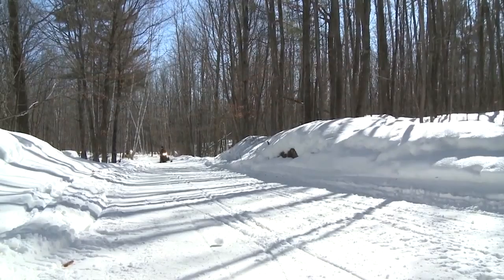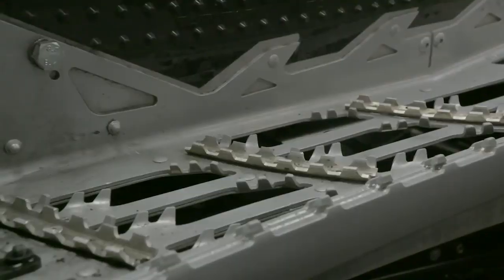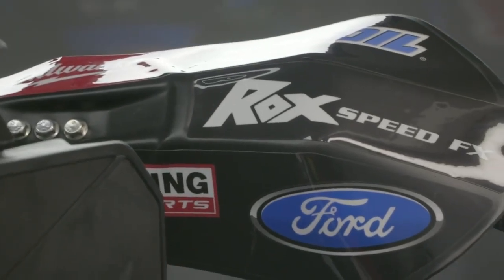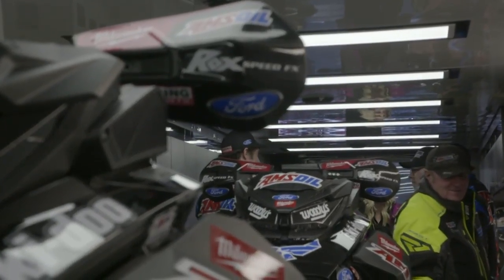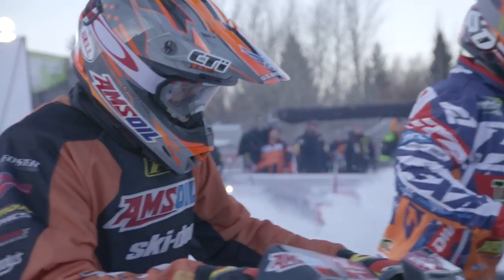One of the first things we do when we get our new sleds, we go on Rock Speed FX, pick out our sled, and pick out what kind of goodies we want to accessorize our new snowmobiles. They have different bars, they have bar risers. We have the handguards, which they're known for, being the industry leader in handguards. Now they have a seat cover for better grip, and then we can get their floorboard grippers to keep our feet in place. They got us covered for any kind of rider ergos.